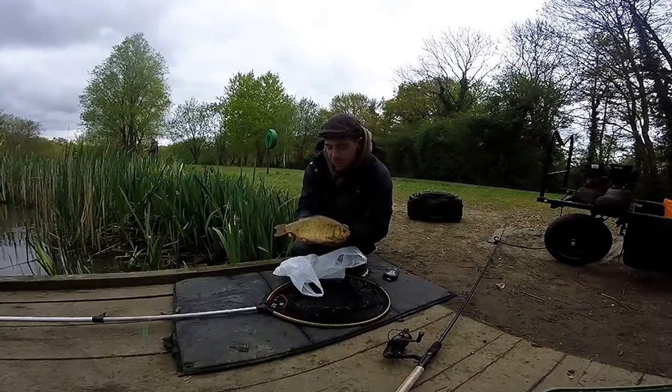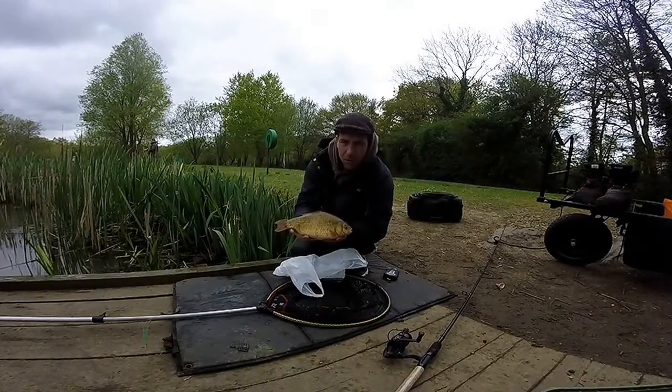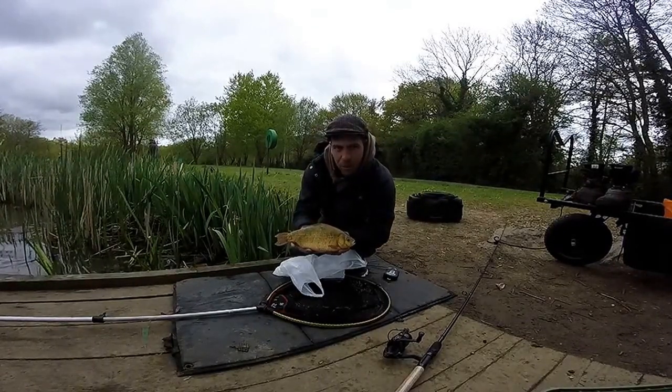I keep getting tench, to be fair. It's the first crucian I've had in 6 tench, I suppose. So hopefully there's a bigger one out there for me. And maybe even a little bonus 2lb roach would be handy. I'm just going to keep plugging away and see what comes.